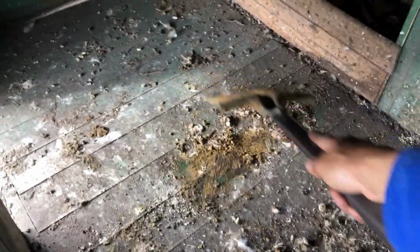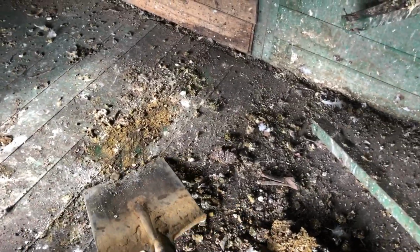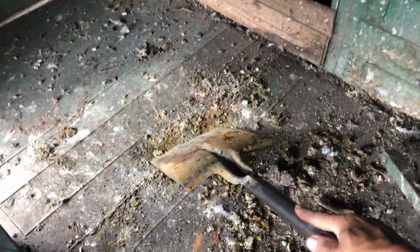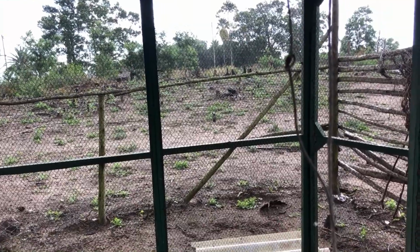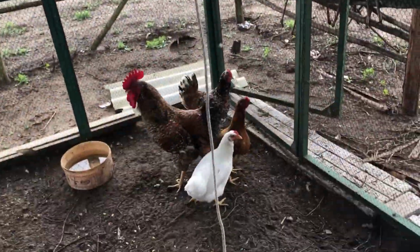So I guess I will do some menial tasks that involve cleaning the chicken coop while the rain is falling. Basically, I can't do anything now that is outside. You can't really see the rain, but it is raining, and I'm sure you can hear it. So now, let's see. This is the chicken coop inside.